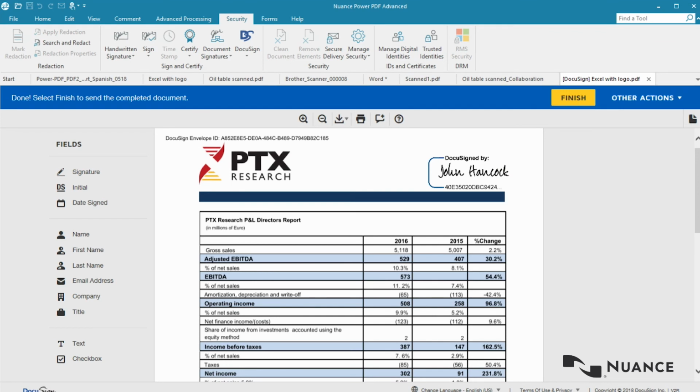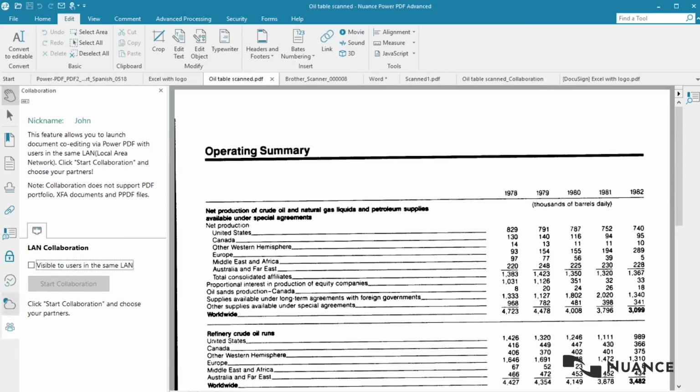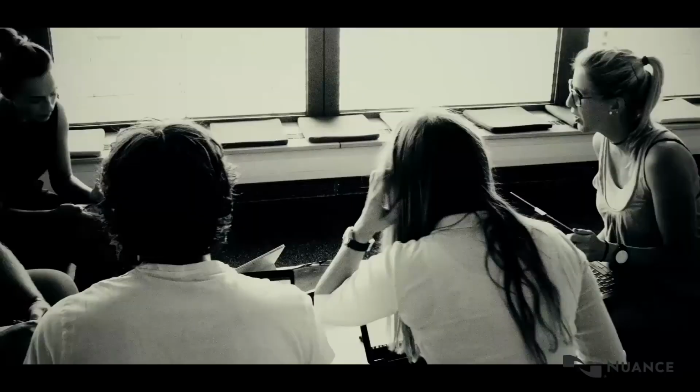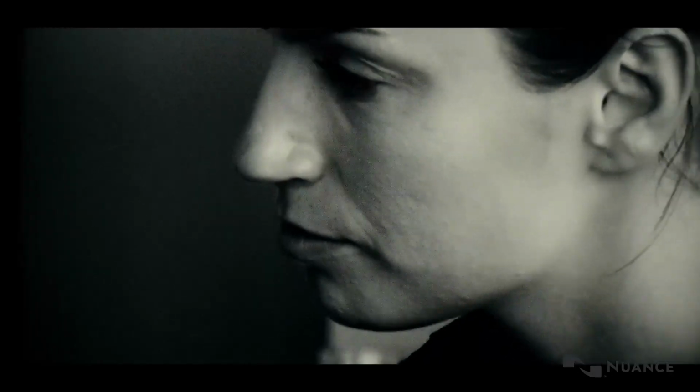And then there's one last thing for me to show you, and that is collaboration. So on the left-hand side, I'll click on the collaboration button. And first I need to select the option visible to users in the same LAN. I'll click the Start Collaboration button and I'll click the Refresh button. This will allow me to see if the colleague I want to collaborate with is connected on the same internal network. Because like we mentioned on the presentation, we don't do collaboration over the cloud for security reasons. And we believe that using collaboration only through the internal network will enhance that security.